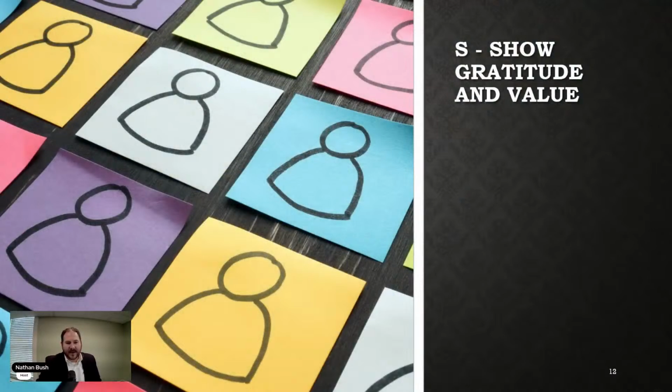And then lastly, it's very important that you get your mindset around showing gratitude and value, right? So how do we get our mind around showing gratitude and value? Well, you celebrate victories with your tenants. When there's a victory, when something exciting happens, when there are big life things that happen in their life, you celebrate those things with your tenants.